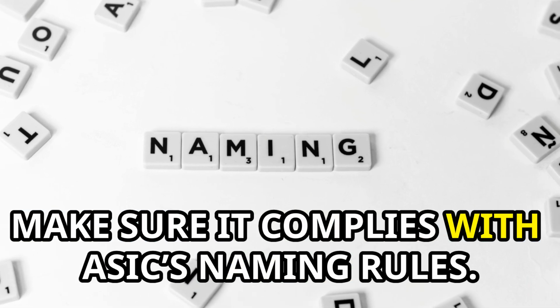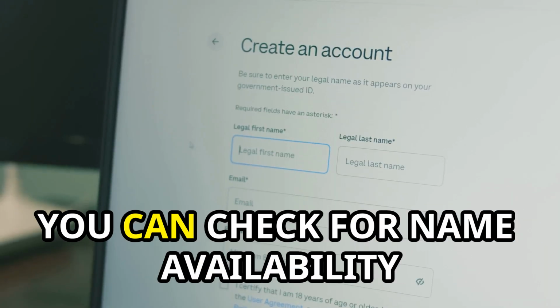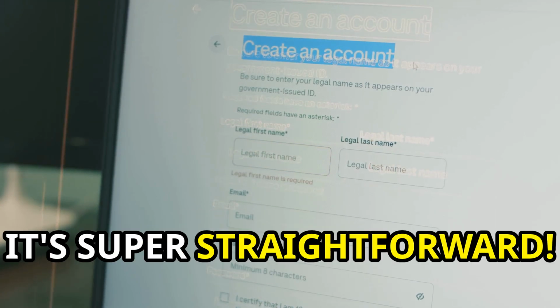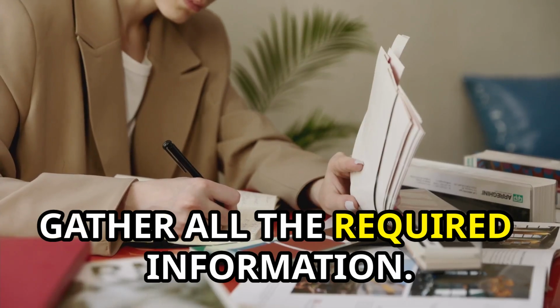Next, choose a unique company name. Make sure it complies with ASIC's naming rules. You can check for name availability directly on the ASIC website. It's super straightforward.